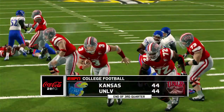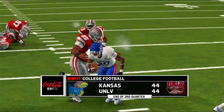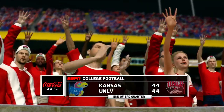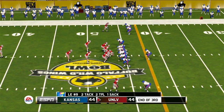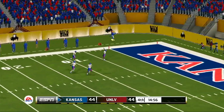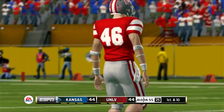With this game all tied up. Great three quarters of action, tight ball game, and now it's the fourth quarter, and this will decide it. Big kick here to try to pin the offense deep in their own territory. He gets it away, and this is a really nice punt. This one's going to be down in the end zone for a touchback.